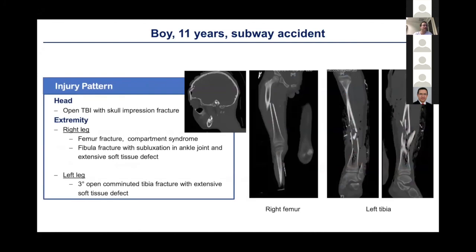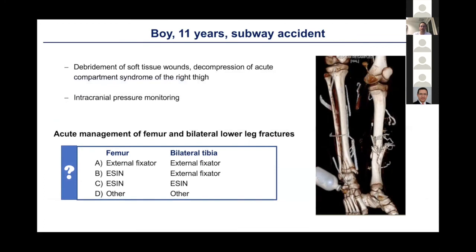So here again, the injury pattern which you see: he had an open TBI with skull impression fracture. He had a femur fracture on the right side with compartment syndrome, a subluxation in the ankle joint on the right side, as well with this extensive soft tissue defect. And on the left leg, he had a 3rd-degree open comminuted tibia fracture, as well with this extensive soft tissue defect that you saw. And of course, we went with this boy to the OR.